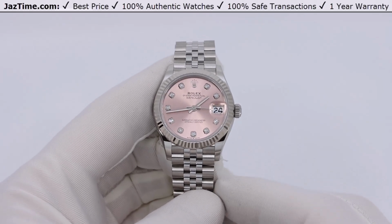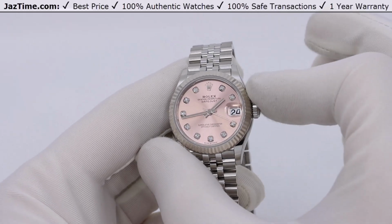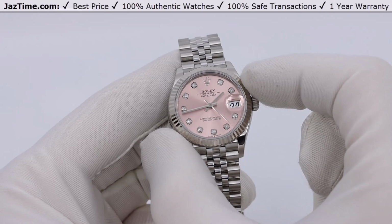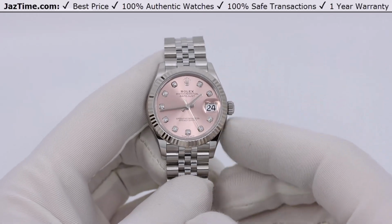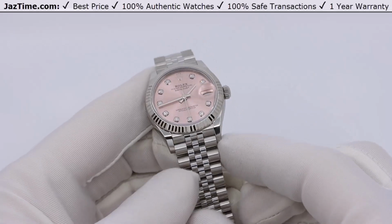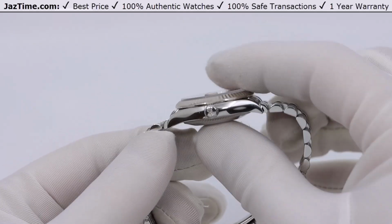Now let's go ahead and start talking about the case. The case itself, as I said, is 31 millimeters, and that's from my thumb to my index finger, the longest distance across the bezel, 31 millimeters. It's actually a very good size. And if you turn it on its side to see the side profile, you'll see that it's about 11 millimeters, which is not too thick, not too thin.